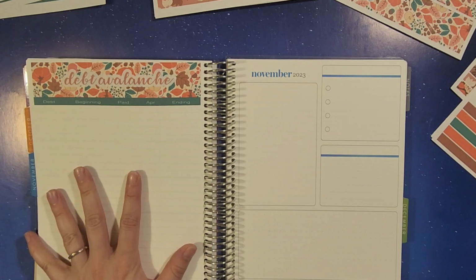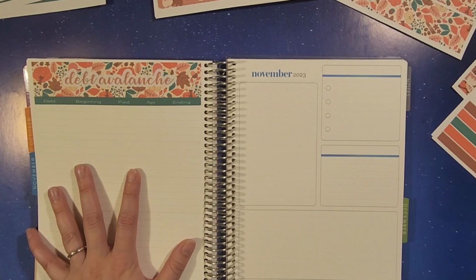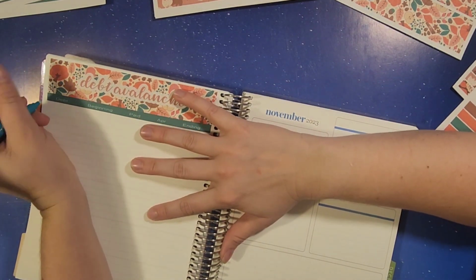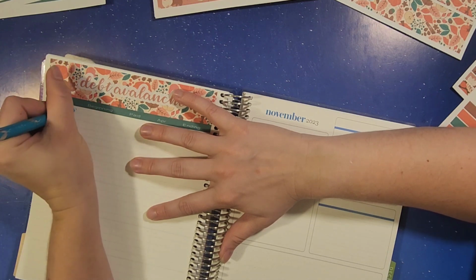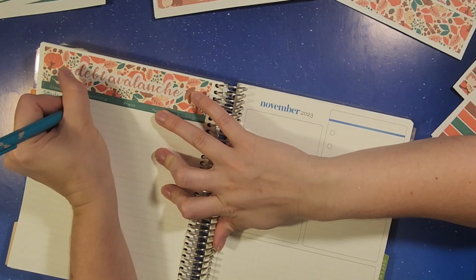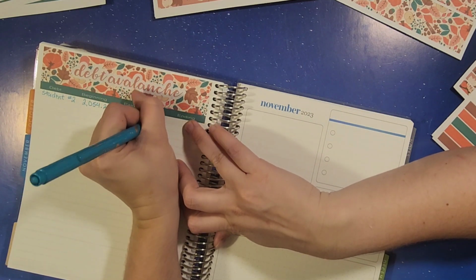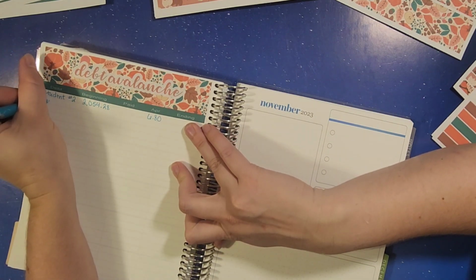All right, we are going to use, let's use a teal, this one. Okay. So first up, the debt that we're working on right now, putting in the extra, is student loan number two, which has a beginning amount of $2,054.28 with an APR of 6.8.